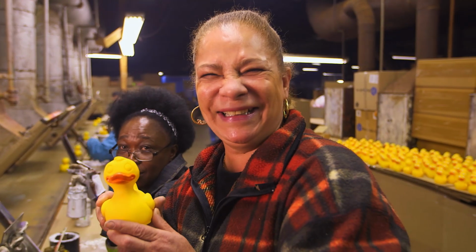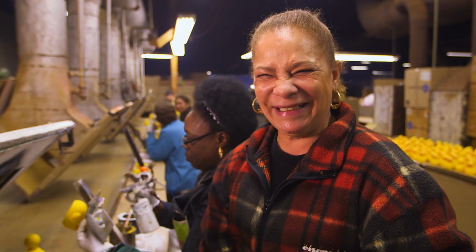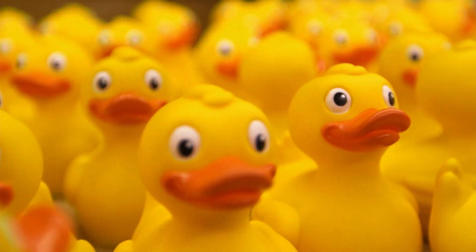This is Lizzie. And that is her duck face. Lizzie's going to tell us about duck painting. We have to keep the duck in a row. Lizzie and her team can paint 2,500 ducks in just half a day. Wow. Painted, polished ducks are brought to Myrtelina in quality control.